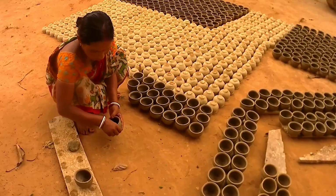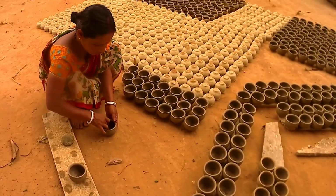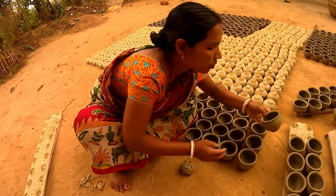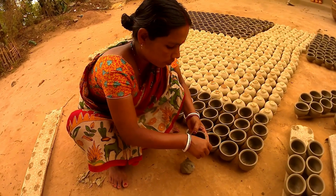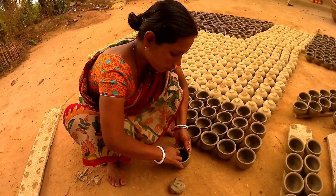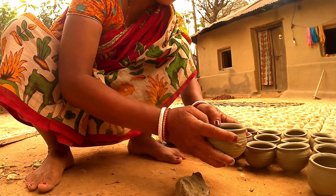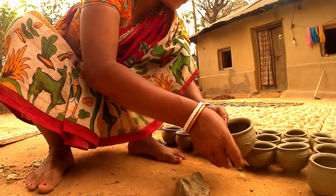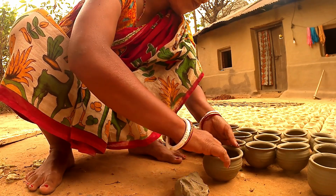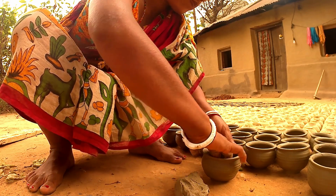Once the clay pots are ready, they are dried under the sun. Each of the clay pots is manually checked for any defects and fixed if there is any. Here you can see Mrs. Paul checking clay pots for any defects before they are completely dried. She is also fixing them when she is not happy with the output, as you can see here, so that everything is perfect and in the right shape.